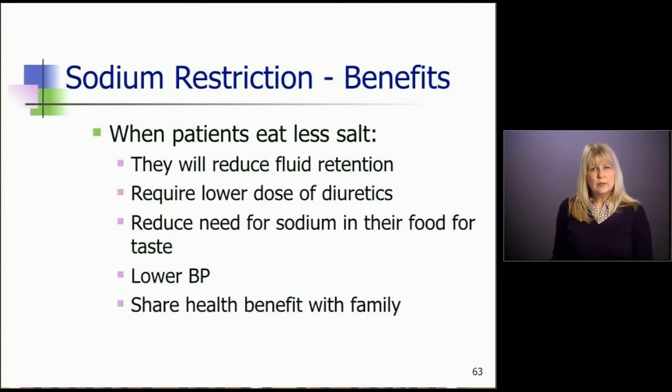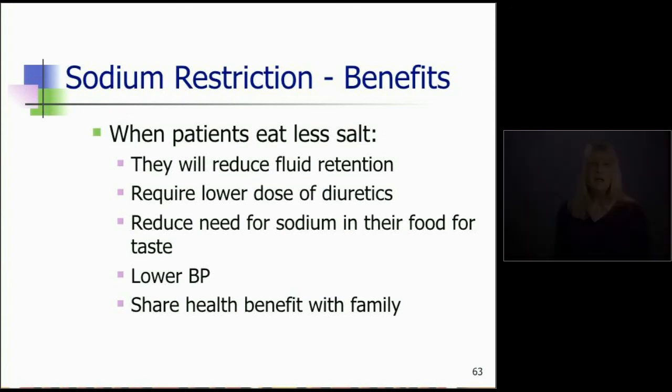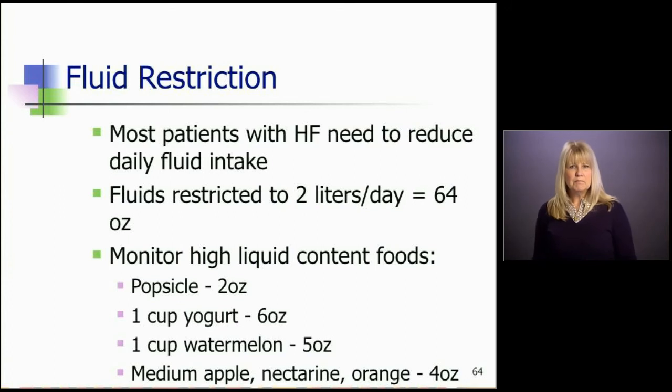So what are the benefits when we restrict salt for anybody, whether they have heart failure or not? We'll reduce fluid retention. Our patients will require lower doses of diuretics. We'll reduce the need for sodium in their food by taste. Over time, they become accustomed to the lower level of salt in their food, and it tastes better. They actually taste the food and not the salt. And then they can share that health benefit with their family, because everybody benefits with a lower sodium diet.